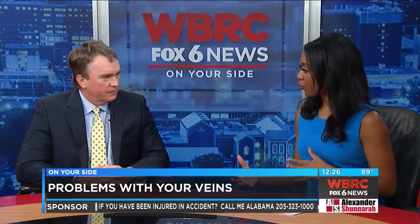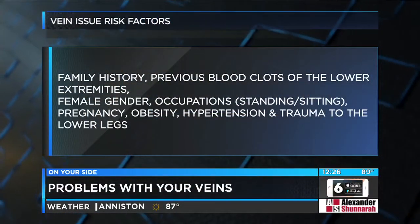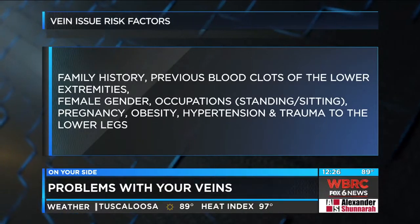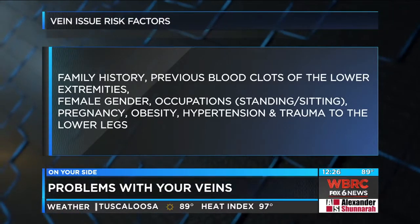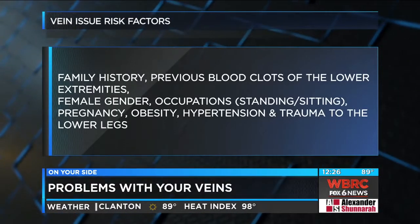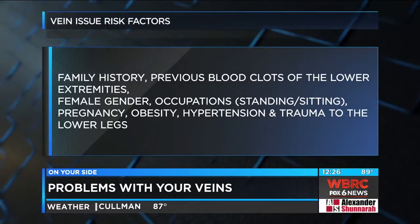Are there any groups of people in particular that are more at risk for having this condition? Well, the most common cause of varicose veins is genetic. It's family history. There are certainly occupational causes such as prolonged standing, sitting. We see it in, say, truck drivers, mailmen, those types of occupations. So they're occupational hazards. It also is seen more commonly in women because of pregnancy. And then, of course, certainly with demographics and aging of the population.